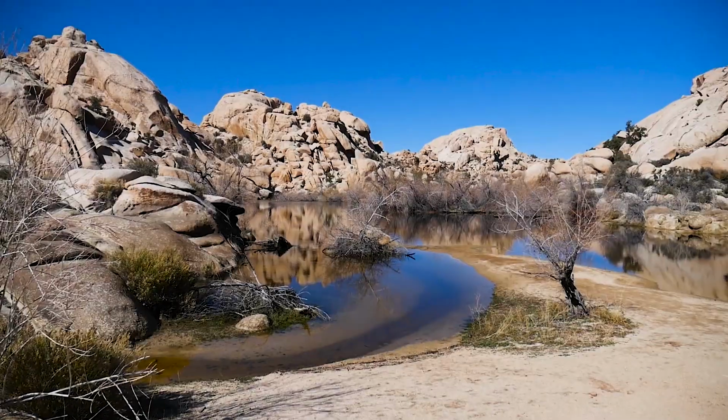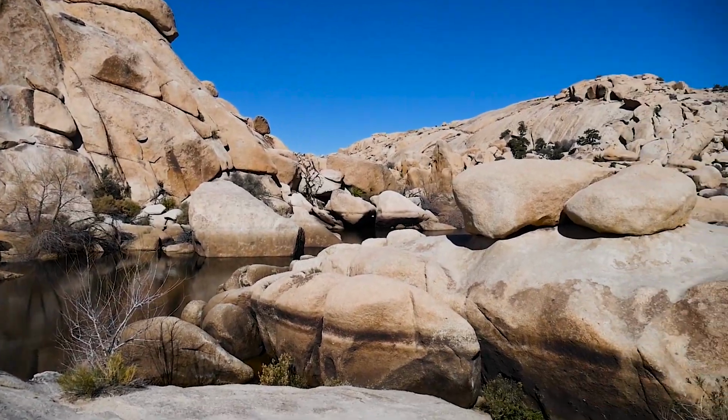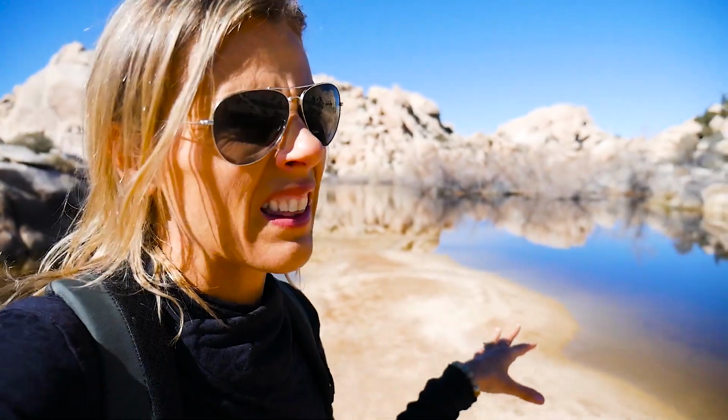Guys, check out this prettiness behind me. This is Barker Dam, 1 mile loop to it, and it was created by cattle grazers, obviously, to give the cows something to drink. And now we have this beautiful oasis to look at. This area also is good for bighorn sheep, but I think there's too many people around. Welcome to California.